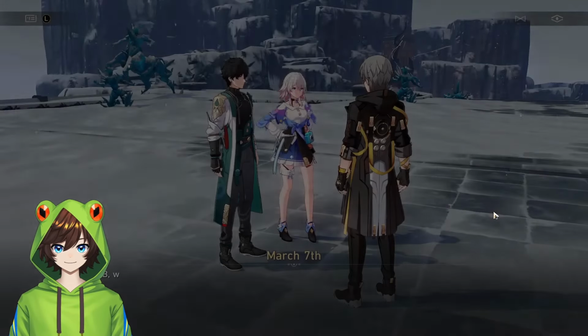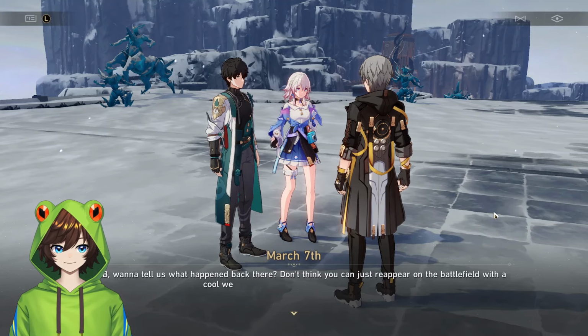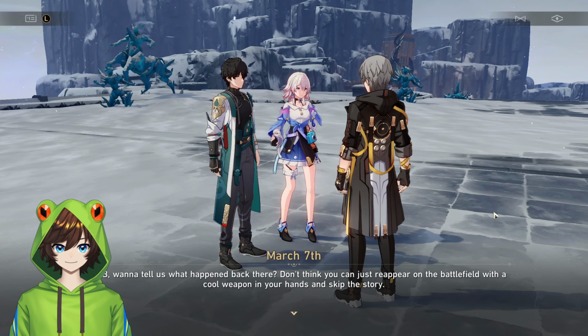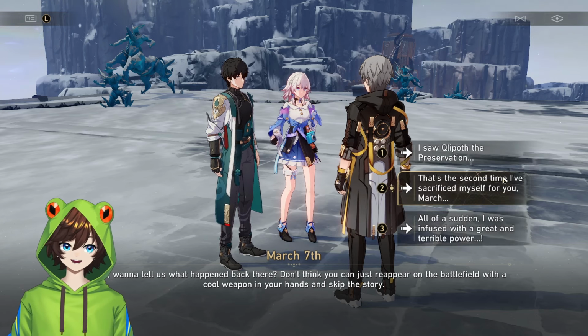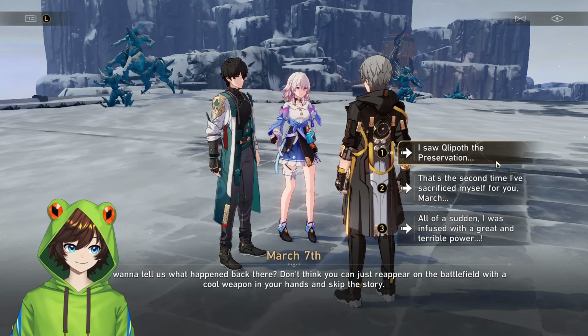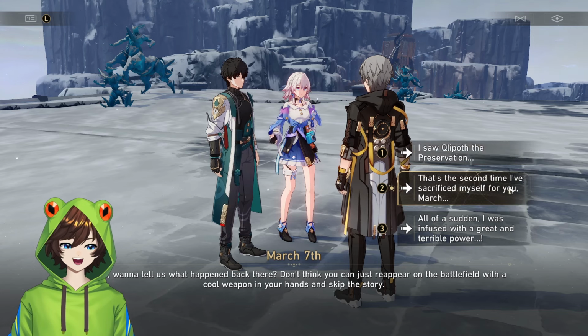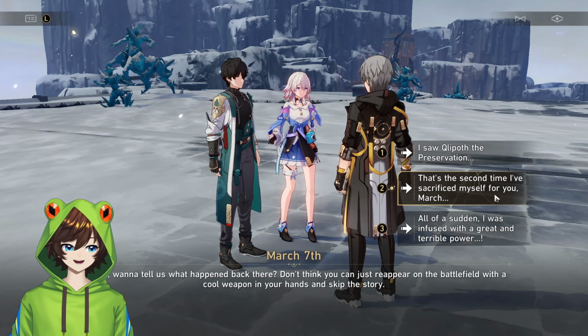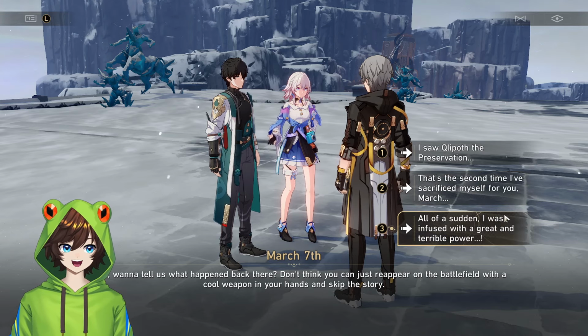So, wanna tell us what happened back there? Don't think you can just reappear on the battlefield with a cool weapon in your hands and skip the story. I know, that was really awesome. But, I mean, I saw Clippoth, the preservation. That's the second time I've sacrificed myself for you. But all of a sudden, I was infused with a great and terrible power.